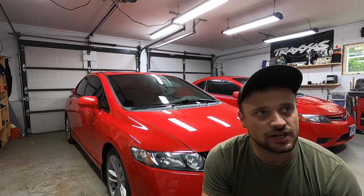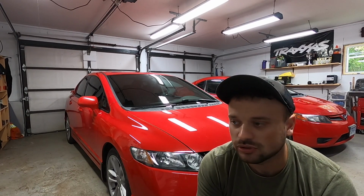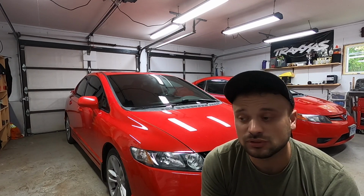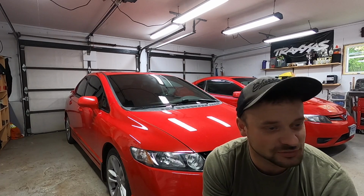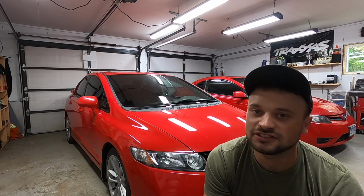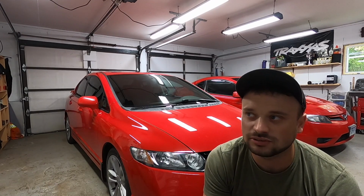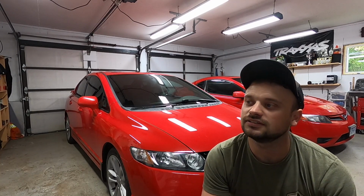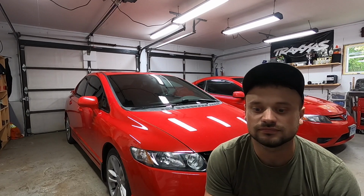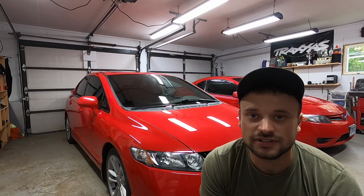So I'd been driving it for a few months, and like any self-respecting Honda boy, what do you do in the evenings when you're bored? You hop on the laptop and start looking at Civics for sale or whatever you're into, right? Constantly checking Craigslist. I'm in Canada, so Kijiji is a big one. You know, your Facebook Marketplace and auctions, if you have the ability to view them. You're always going through that stuff trying to find a deal.